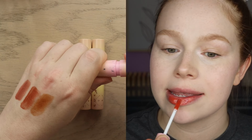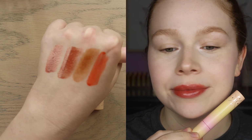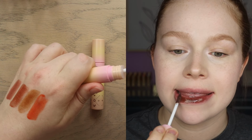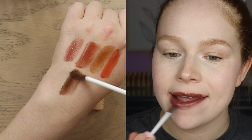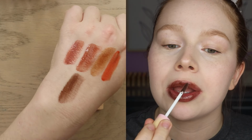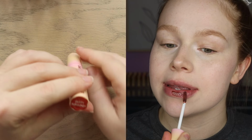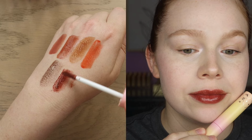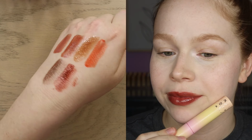Apricot Whisper. Definitely a more vibrant kind of orangey shade to it. We've got Tawny Rose. Such a pretty chocolatey brown tone. That's really gorgeous. And then Dusty Burgundy. It's a really pretty deep burgundy. This would look so pretty over any red lipstick, honestly.